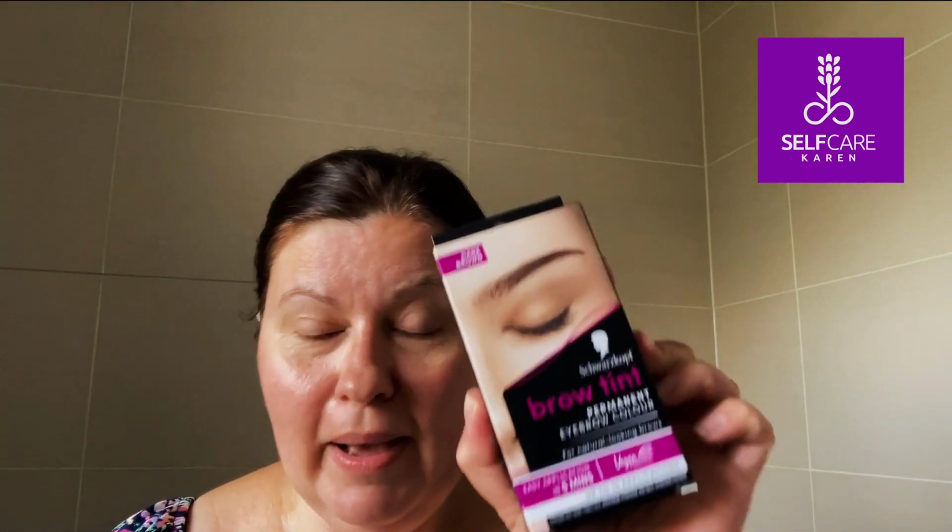Anyway, let's start talking about this Schwarzkopf brow tint. So it's a little box, wasn't readily available. I think I ended up getting this in, I want to say Superdrug, online. Could not find it in store. I think I could have got it in Amazon, but I am quite reluctant to buy beauty products off Amazon, because with Boots and with Superdrug I have their rewards cards, and so I get points, and it just makes me feel like I'm getting more of a bargain.